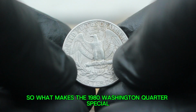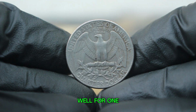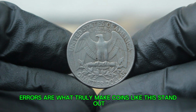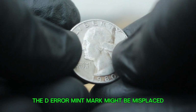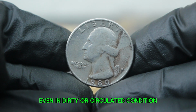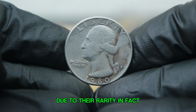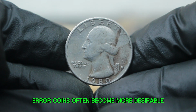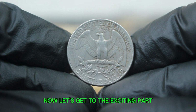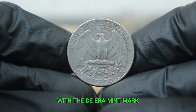So, what makes the 1980 Washington quarter special, especially one with a D-era mint mark? Well, for one, 1980 quarters were minted in the Denver Mint, hence the D mark. But errors are what truly make coins like this stand out. The D-era mint mark might be misplaced, doubled, or off-center, all of which could drastically increase its value. Even in dirty or circulated condition, collectors are willing to pay a premium for error coins due to their rarity. In fact, error coins often become more desirable because they show how even the US Mint is not immune to making mistakes.